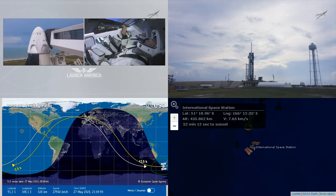And it should just be a few more moments. We'll see that closeout team make their way back into the crew access arm and down the hatchway. And again, if you are just now tuning in, we did have that scrub just a little under 17 minutes before launch. Our next launch attempt is going to be this Saturday, May 30th. At launch time, it's going to be another instantaneous launch time. It's going to be 3:22 p.m. Eastern time over there in Florida.